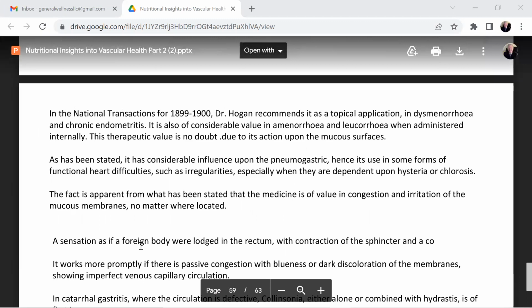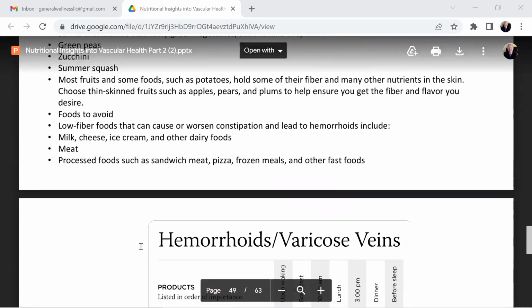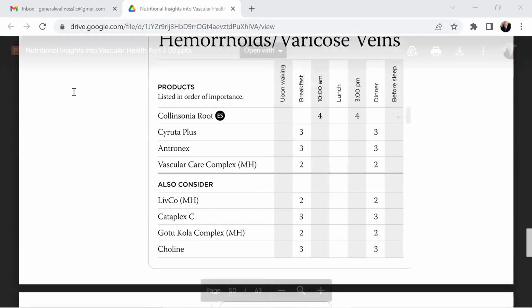So, but our purpose, of course, is for varicose veins and hemorrhoids.